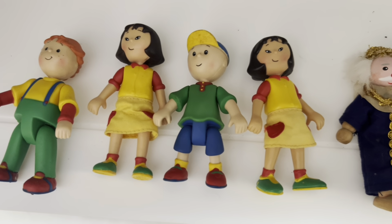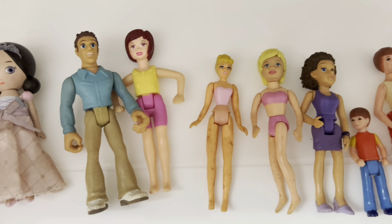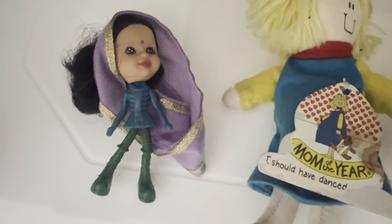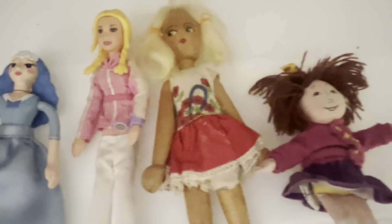Little Callie Lou figures are worth about $7 each. The little King 2, the Princess 2, all these little figures are worth about $3 each. There's some Polly Pockets mixed in with the little Vintage family. This little doll's worth about $2, and the Vintage Mom of the Year little plush is worth about $4. This little random vintage blonde doll is worth about $5. And then the little blue girl from Pinocchio is worth about $4. And I don't know who this girl is, so I'll say about $3. The little wooden doll's worth about $5. $10 for Junie B. Jones at the end.